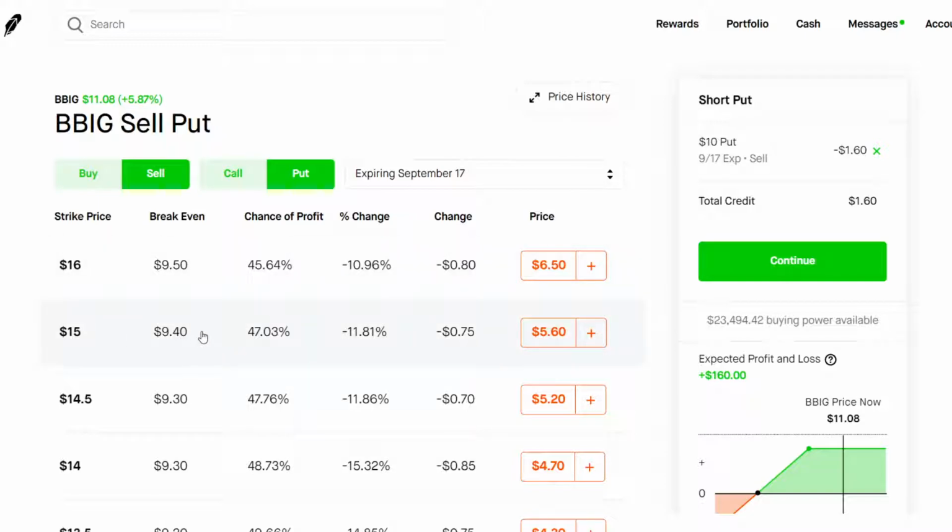So you can sell an at the money, you can sell an in the money cash secured put, like a $15 strike, and you're going to be collecting $560 of premium. Break even $9.40, which means if BBIG stays below $15 per share at expiration, you have to buy 100 shares at $15 each, but we're collecting $560 of premium, so you're going to be owning 100 shares at $9.40 per share.